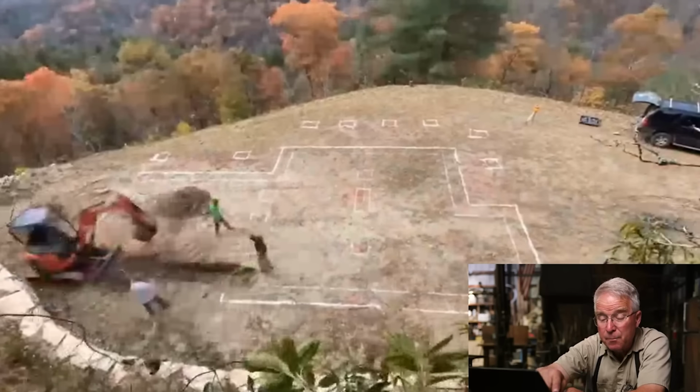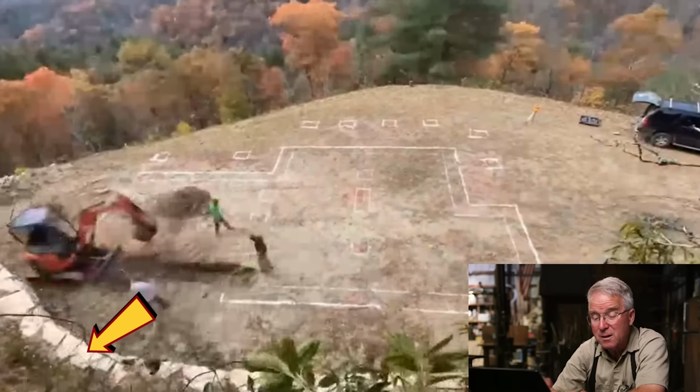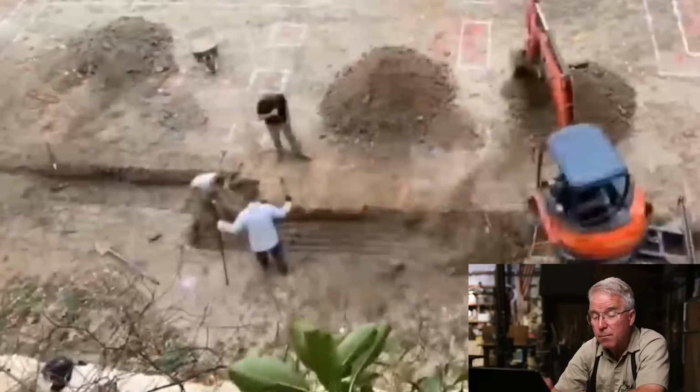And look at that. You see the top of that stone wall? I assume that came from on site. It would be nice to know the answer to that, but we're going to get a better look at that here in a few minutes.